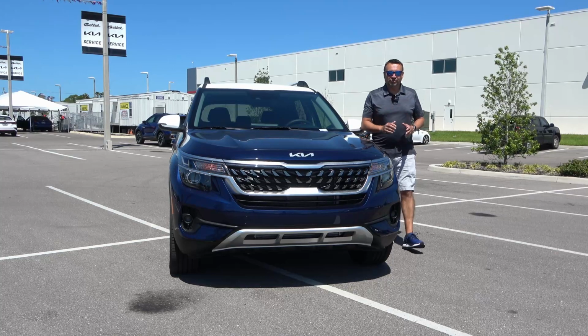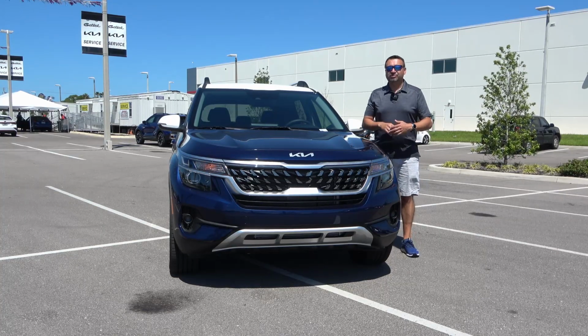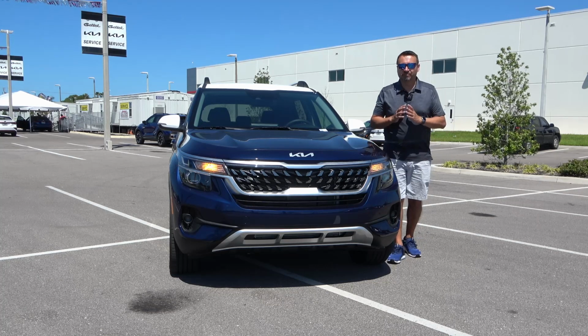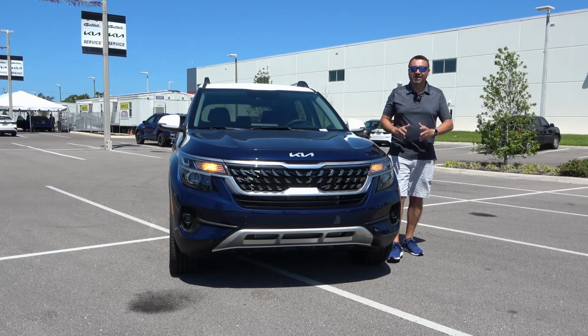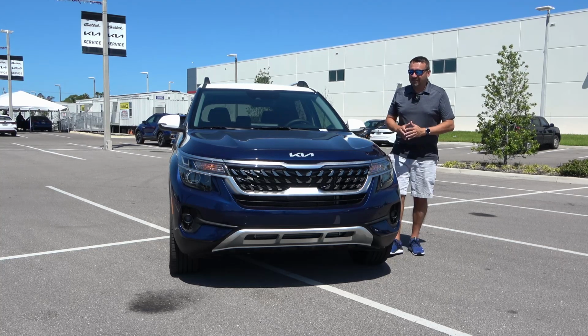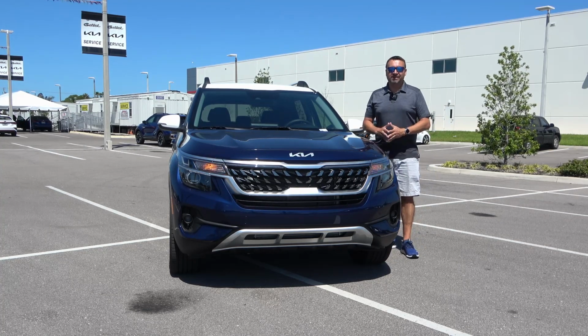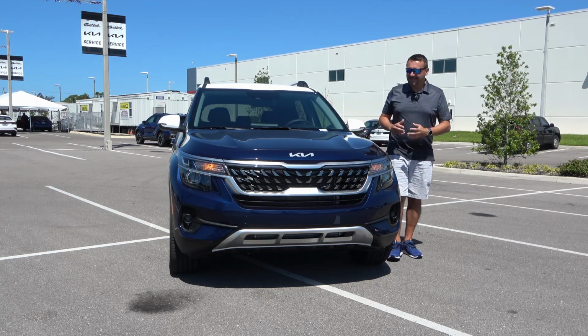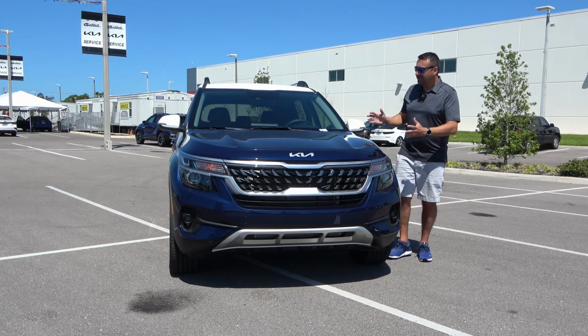Well, Kia introduced the Seltos back in 2020 as a 2021 model year, and it quickly became one of the most sought after and most popular subcompact SUVs on the market here in the United States. Now, it competes against vehicles such as the Honda HR-V, Toyota C-HR, or Hyundai Kona. So it competes in what they call the subcompact SUV market. So let's check this vehicle out.